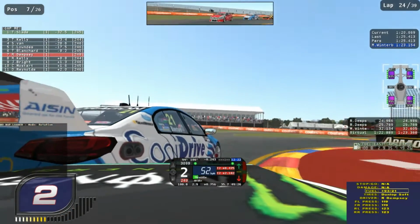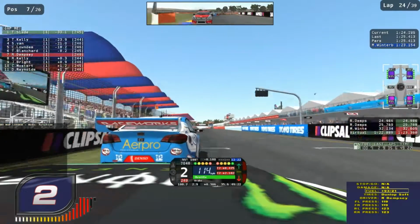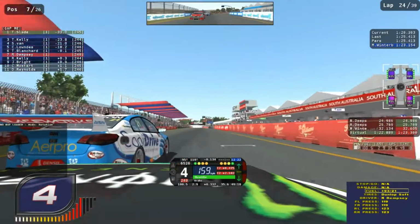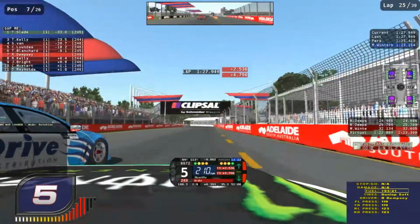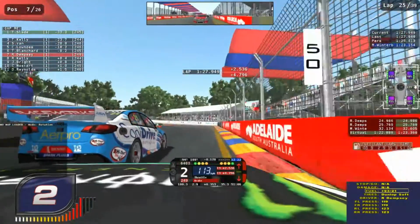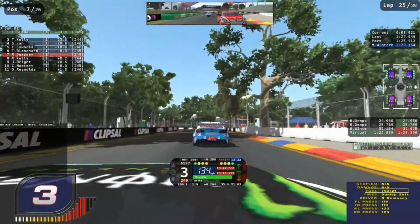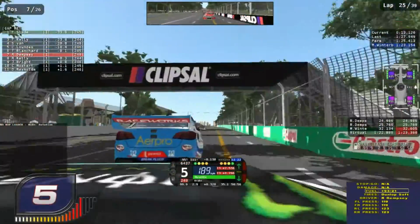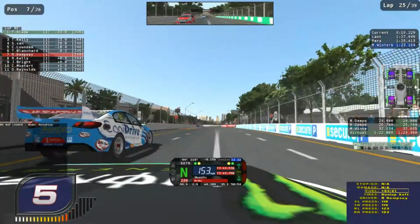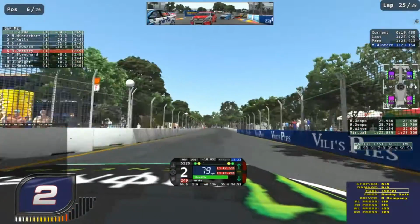Now, what's going to interest me is how is Winterbottom coping. He pitted so early. Oh, we've got the outside. This is bad. This is bad. I have to brake early. Just tucking behind. We're costing each other time by battling. I just need pasture. I just need pasture, Blanchard. There, no, you're not going to let that. Oh, no. There we go, down the inside.